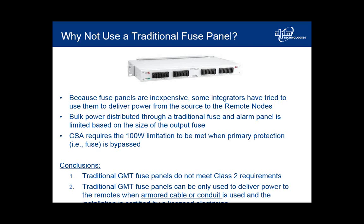Obviously, when you think about an oDAS network in a large venue, anytime you start talking armored cable, conduit, and then adding on the cost of the electrician, it doesn't take too much of that before any benefit you get with the fuse panel material offset. And typically your business case blows up as soon as you have to use this conduit.